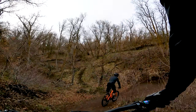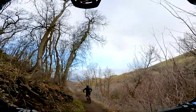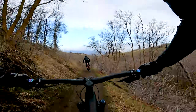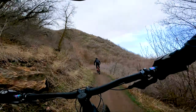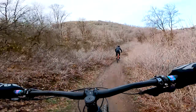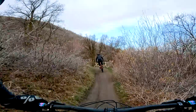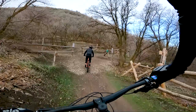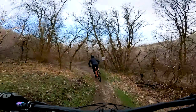Also, I would describe this Giant Trance as having a more neutral or balanced rider position. I don't feel like I have to get real far forward up on the bike. Just a very natural, easy riding position. And I feel comfortable on the bike right away.